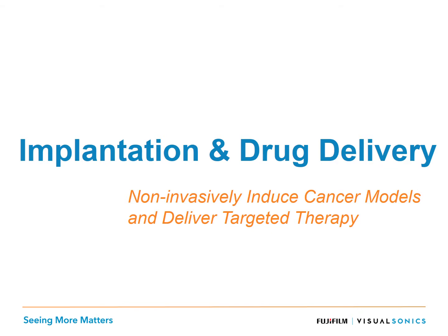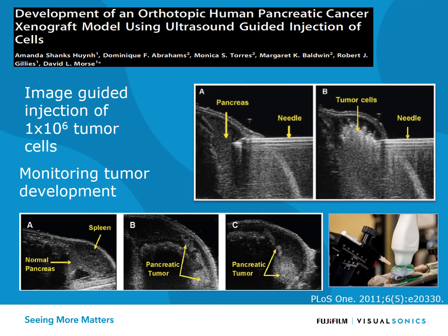We have researchers using the system to implant tumor cells or drug delivery. Here is an example of how you can implant tumor cells into the pancreas. You can be very accurate in inserting the needle tip into the pancreas. Once you inject the cells, you can visualize the cells diffusing into the pancreatic tissues. After that, you can start doing a longitudinal study by visualizing and measuring the tumor growth.